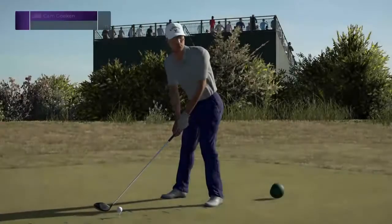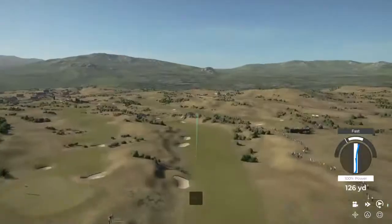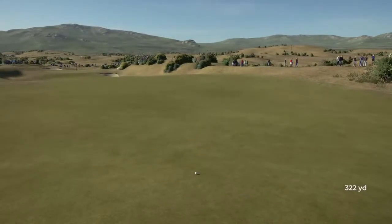Here we are at the fifth hole. The tee is yours. And after a par at the last, a chance to maybe take a step in the right direction here. That was wonderfully done.